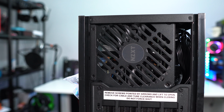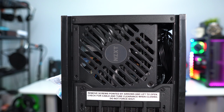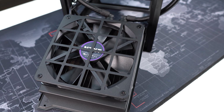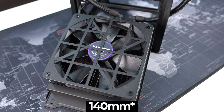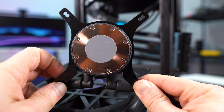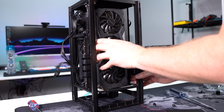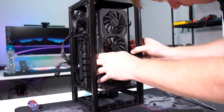But beyond that, like I said, it is a kit. So it comes with your power supply. You don't have to figure out what SFX power supply is going to fit in here. It's a 650 watt, 80 Plus Gold power supply. And then it also comes with an AIO. For your CPU cooler, it is a 120 millimeter AIO pre-installed. You don't have to mess around with it. You basically just attach it to your motherboard. And it comes with a riser cable for your graphics card. So this actually fits full-size graphics cards up to 2.5 slots, and you're easily able to install everything.